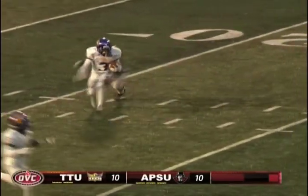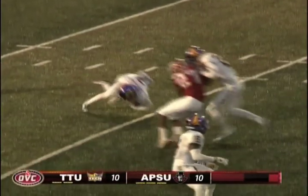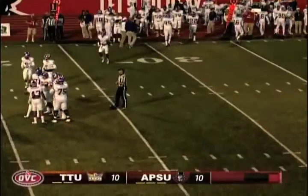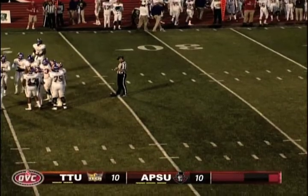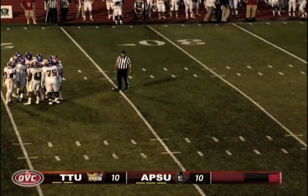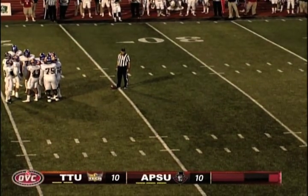See the replay there. Running to his right, just got enough of his feet. Might have had about 5 more yards there had he not stumbled. 1:58 remaining here in the first quarter.